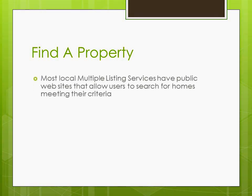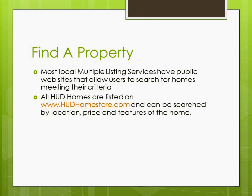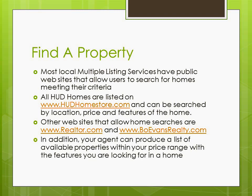Once you've found an agent and a lender, you'll want to find a property. Most local multiple listing services have public websites that allow users to search for homes meeting their criteria. All HUD homes are listed at www.hudhomestore.com and can be searched by location, price, and features of the home. Other websites that allow home searches are www.realtor.com and our website, www.boevansrealty.com. In addition, your agent can produce a list of available properties within your price range with the features you are looking for in a home.